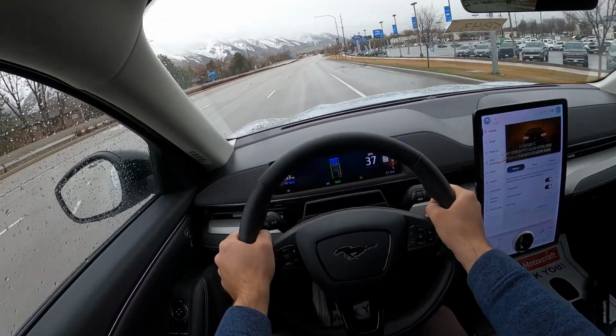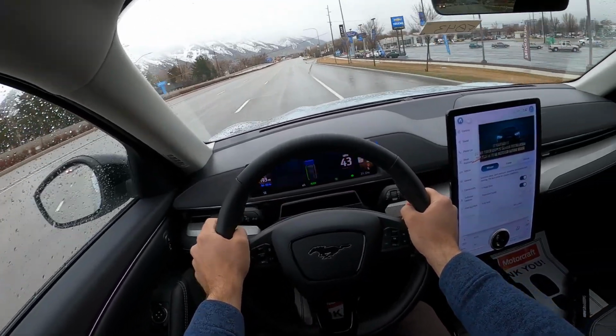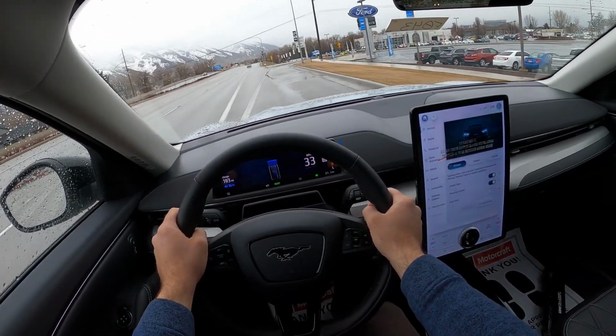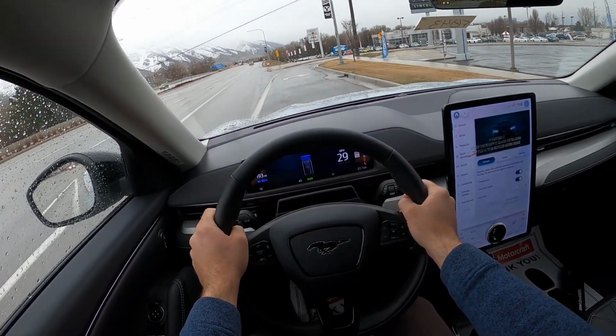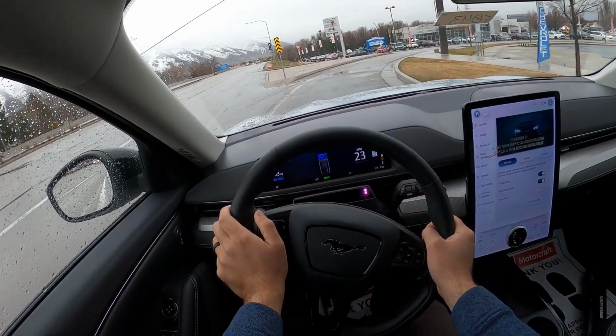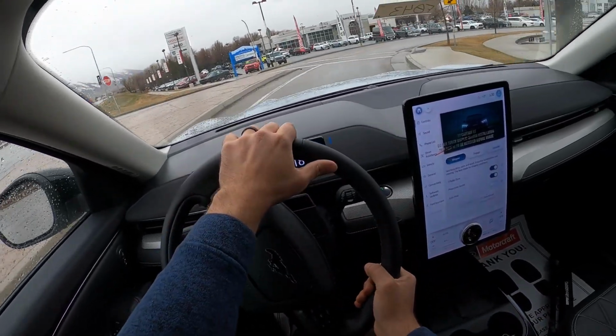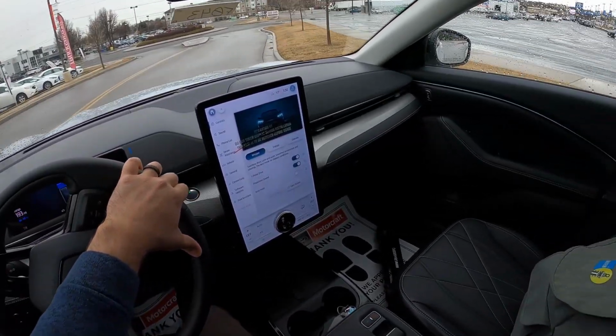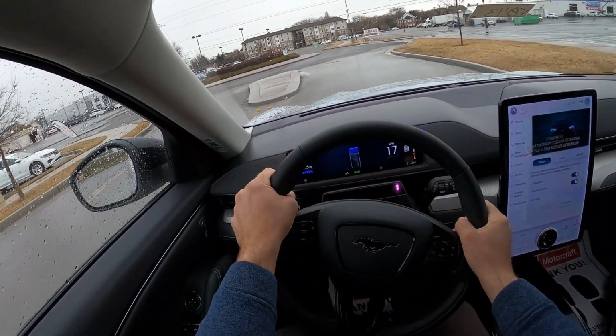If I pop this into Whisper though, Tesla has a chill mode, and that's kind of what the Whisper is. And the Whisper in the Mach-E feels punchier than Tesla's chill mode. So it feels like they still give you a little bit more acceleration. I mean, we can use this little parking lot here to show as well.